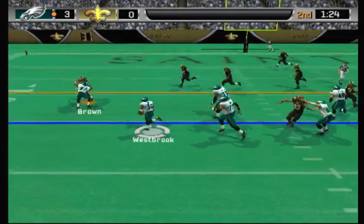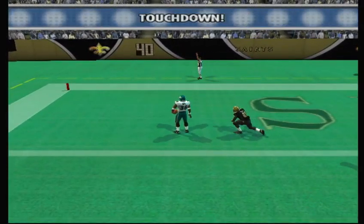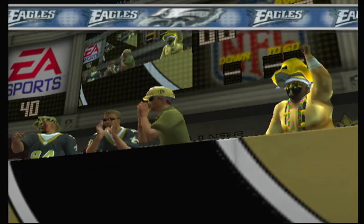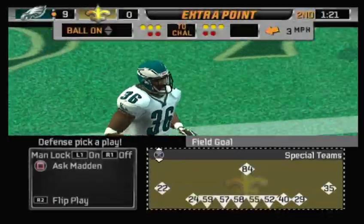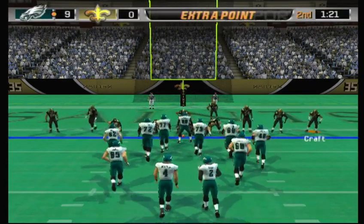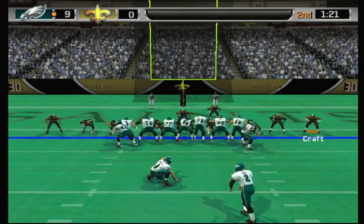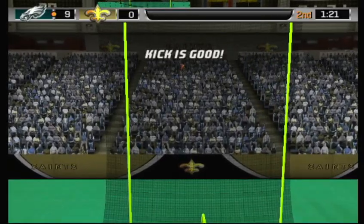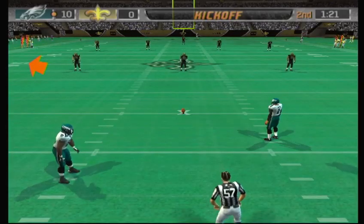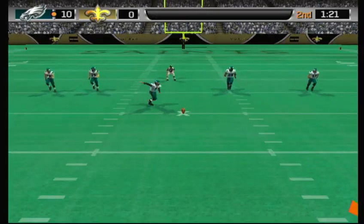The Saints come out in a 4-3. Touchdown, Philadelphia. Philadelphia running in on third down. So they'll try to tack on the extra point. The kick is up. The point after is good. They have a double-digit lead now following that end zone trip. So they begin in the red zone and wind up punching it in for a touchdown. It's a must to score touchdowns when you get field position like that.